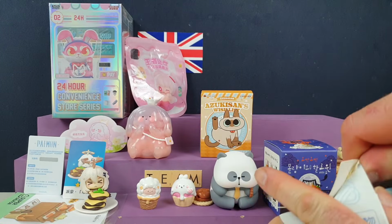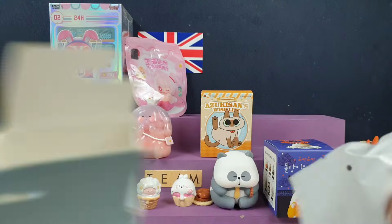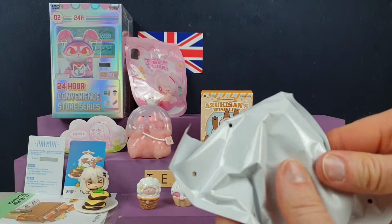I want the rare special one. Yeah, see, the Paimon one, that's the first one we've ever opened of those. I don't mind which one I get. I just like Paimon. Paimon's adorable. She's annoying, but she's adorable.